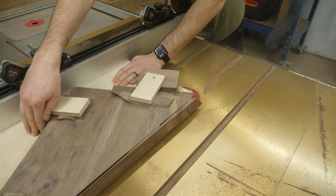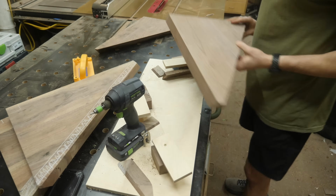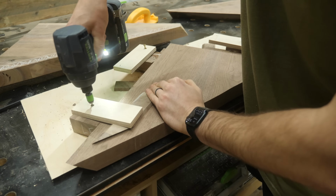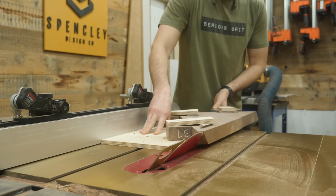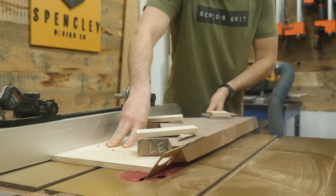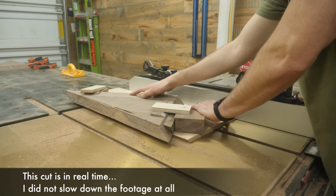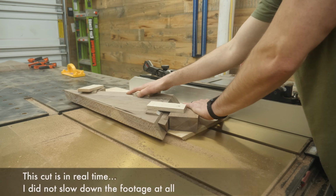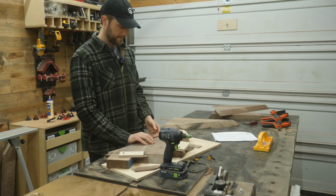Now I can screw down some other scraps to act as clamps, and this piece is rock solid and ready to be run through the table saw. Then I can run this whole contraption through the blade, unscrew one piece, pop in another one, tighten down the screws again, and I'm ready to rock. Now you probably noticed a little problem, and that's that my blade is incredibly dull, making the cut really difficult. But there's an even larger issue that you can't see yet.